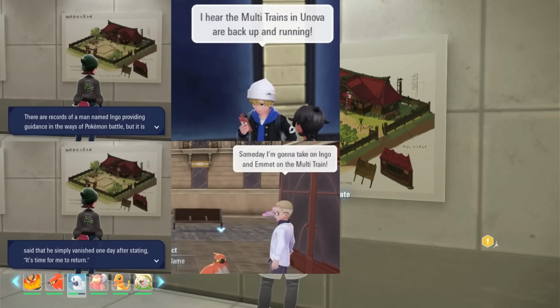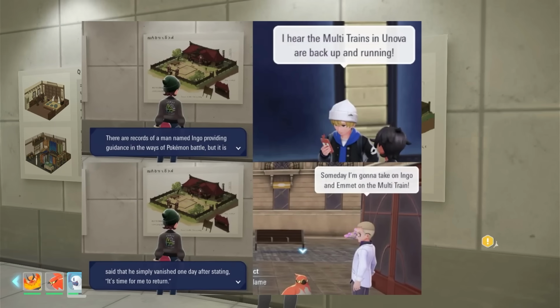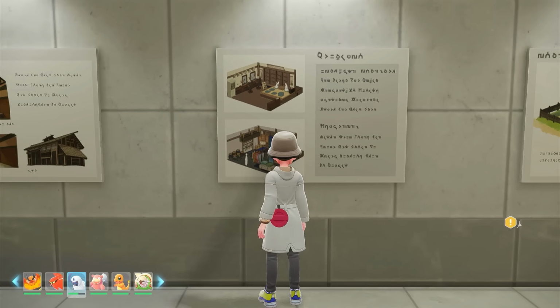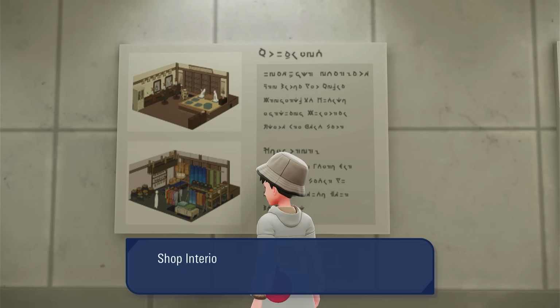Well, it's actually back. You guys can see right here: "I hear the multi-train in Unova is back up and running. And then someday I'm going to take on Ingo and Emmett on the multi-train." So it seems like he was just able to return back home after the whole ordeal, which is just so insane, which makes me wonder if our player character returned as well. But we don't really know about that for sure. It's just, again, cool little details.